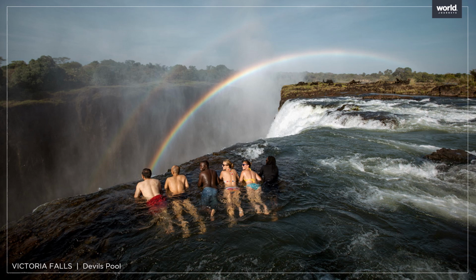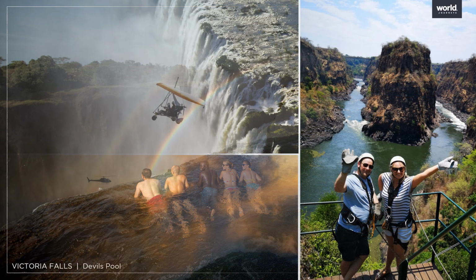This is located on the Zambian side of the falls and accessible obviously when the water levels are a lot lower. A guide will take you for a walk across the river and then will assist you in jumping into the Devil's Pool, which is located right at the edge of the water's flow. So you can lay on your stomach there and look right over the edge of Victoria Falls. Certainly not for the faint-hearted.